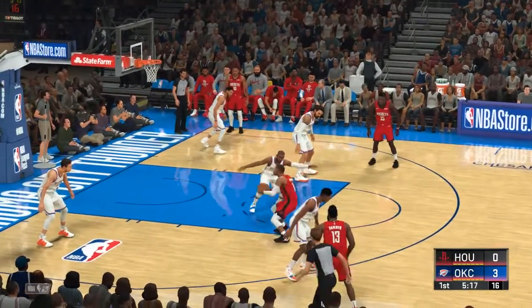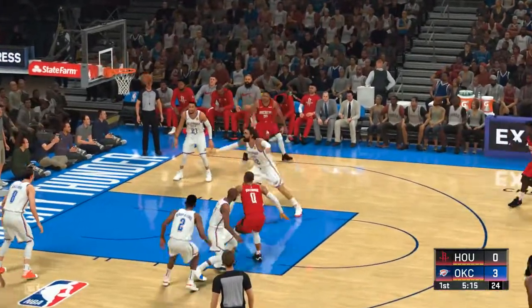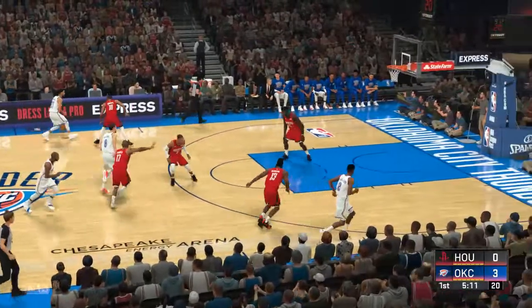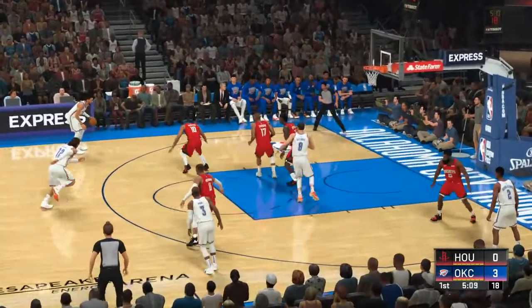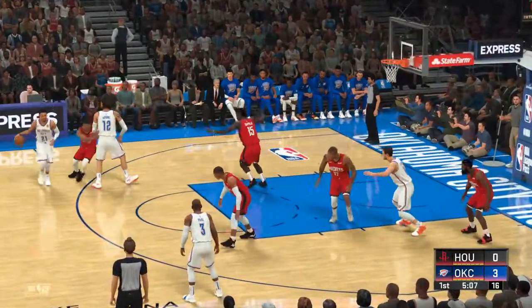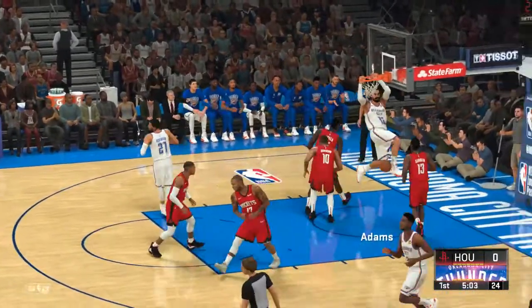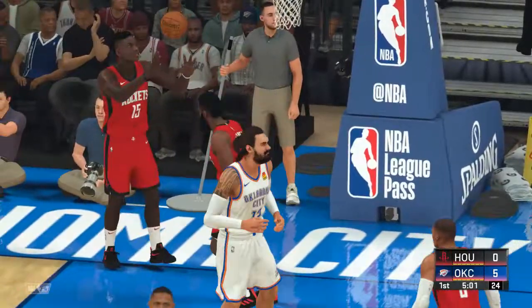Westbrook against Paul. Shoots from the elbow. He's off on that one. And the Thunder going the other way now. Robertson with it. A floater. The putback controls the rebound and puts it back up and in.